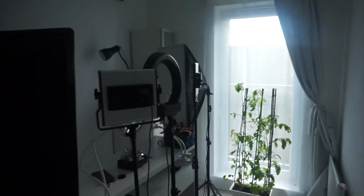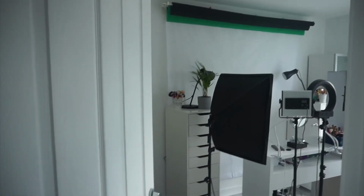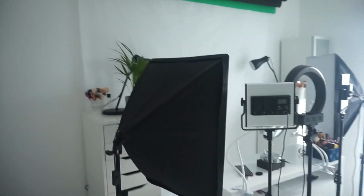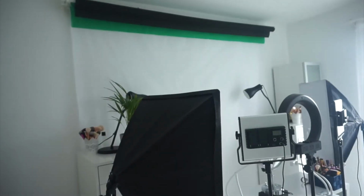So, what do you guys think of my little studio? It's tiny, but it's just perfect for me. I'm super happy I have this. I had nothing before. I used to film in my living room, with all the lights and everything, so yeah, I'm super happy with this. Although it's tiny, it works. So what do you guys think of my little studio? Do you like this little change?